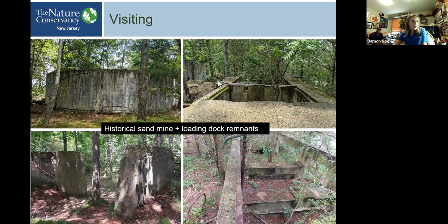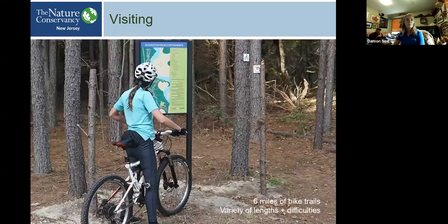Along the Yellow Trail is where you're going to find the historical sand mines and the loading dock remnants that Damon was speaking about. And this down here is also on the Yellow Trail. These were actually part of the old railroad tracks that the pony cars he was talking about would ride on with the sand, and then they would go and dump it. So that's pretty neat. They're really cool to explore. They make for really good photo opportunities. People really enjoy them, and they're a nice reminder of the unique history of the preserve as well.